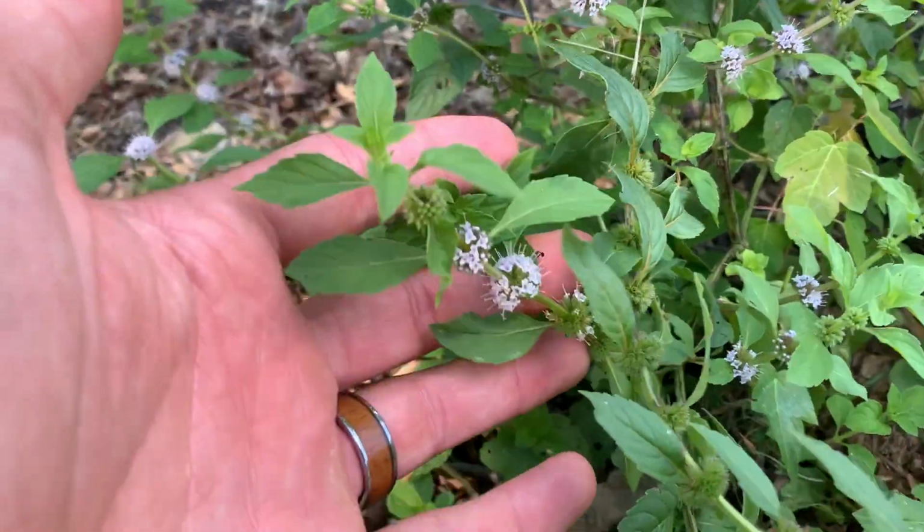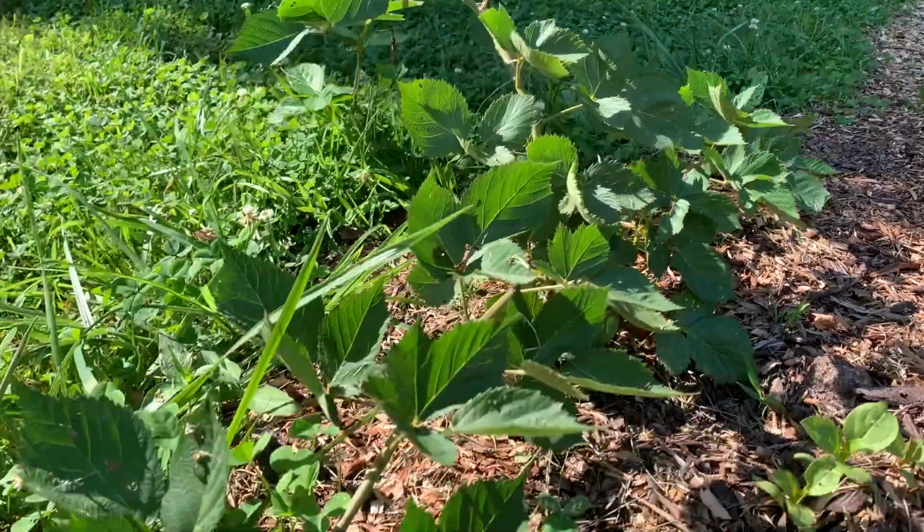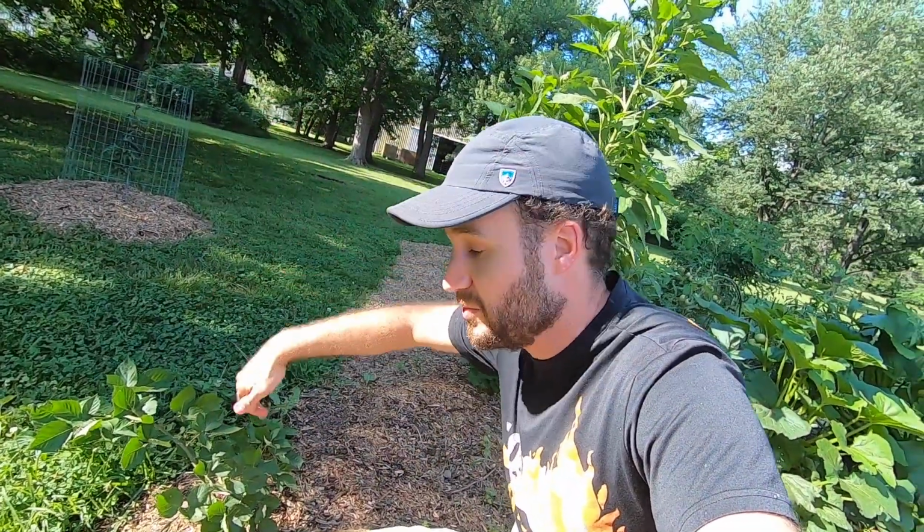Here we've got some lemon mint, which is doing really well. If you've never smelled or tasted lemon mint, it's really intense. It's really good. This raspberry vine is coming in pretty strong. We've got 3 vines now that are growing. No fruit this year. Again, it'll probably take a year to establish, but once we put in the fence line, I'm hoping to actually have the raspberry start growing up the side of the fence. We'll see how well that works.